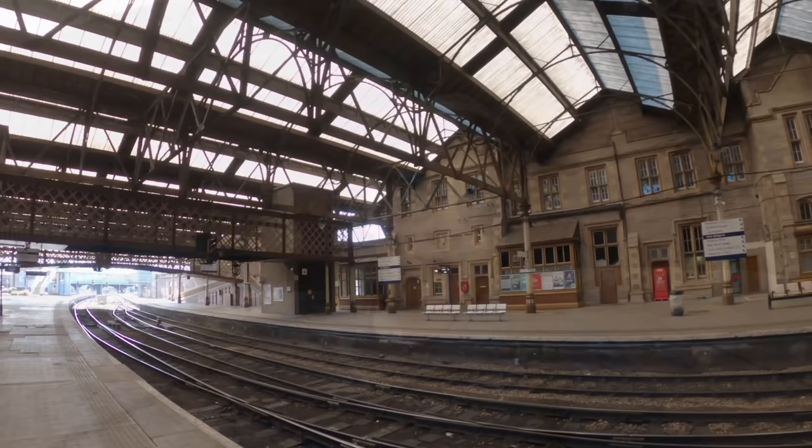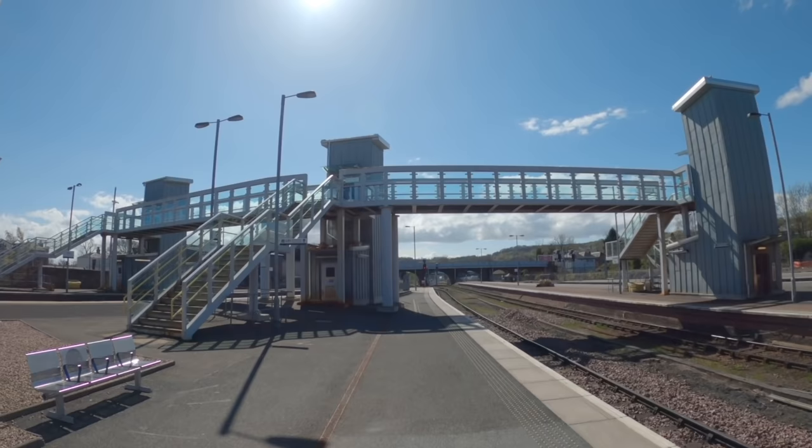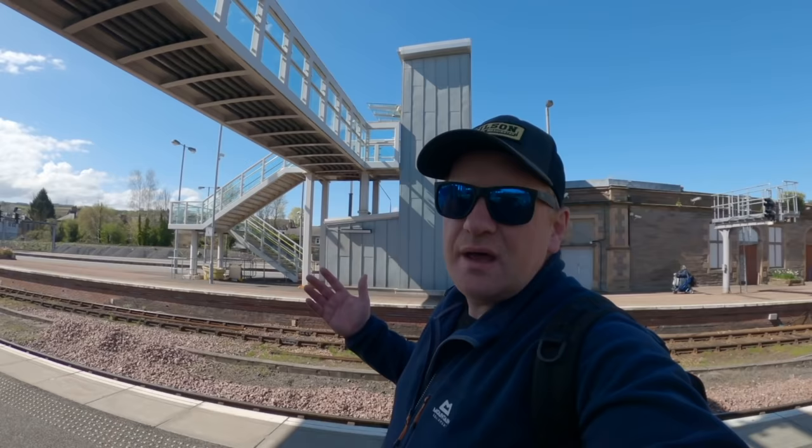Unfortunately though, Perth was also up for a Carbuncle Award in 2015, and it's because of this monstrosity of a footbridge in front of me. It just doesn't fit in with the architecture at all. I can see why they had to make it, but come on guys, you could have put in some effort.